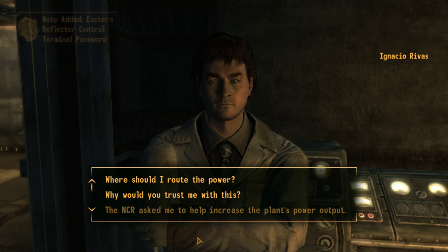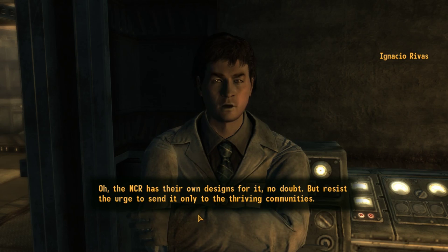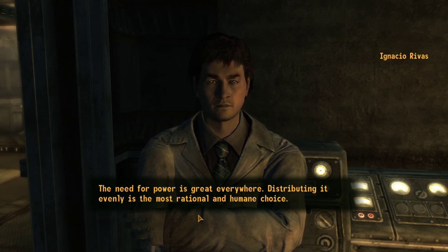Oh, the NCR has their own designs for it, no doubt, but resist the urge to send it only to the thriving communities. What does that mean? The need for power is great everywhere. Distributing it evenly is the most rational and humane choice.